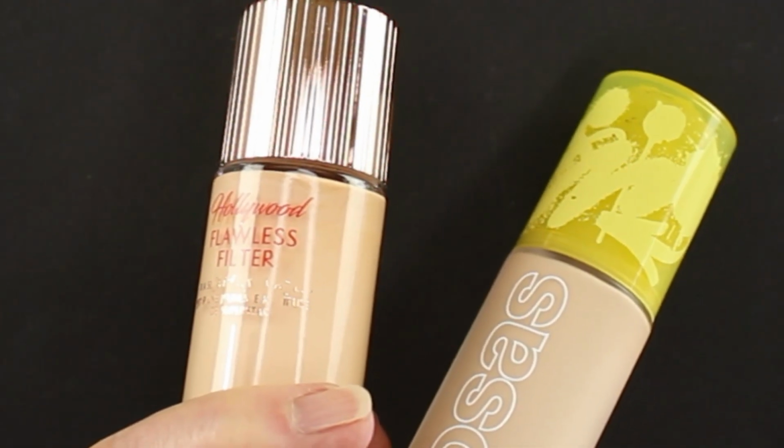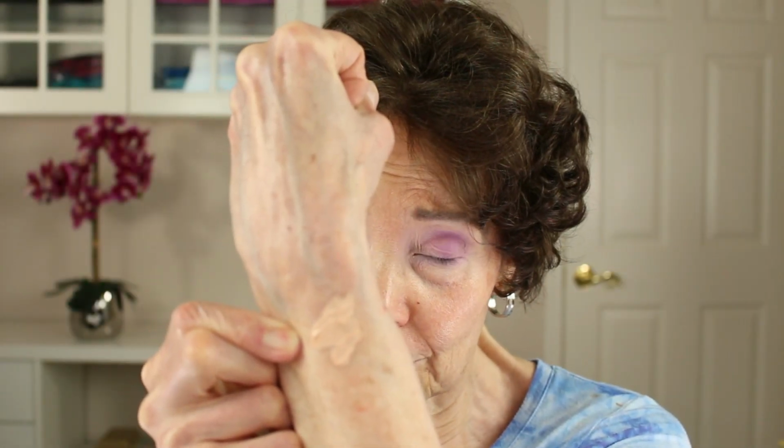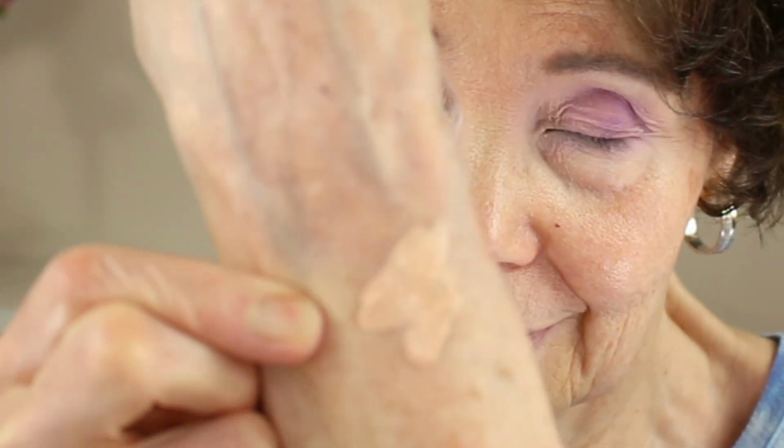I'm going to combine a little bit of Charlotte Tilbury's Flawless Filter in shade 2 into my Kosas foundation, which is shade Light Cool 150, to give my face just a little bit of a satin finish. This is what the Charlotte Tilbury Flawless Filter looks like by itself. Just mixing those two together and then dabbing on. And I'm just going to push it in slightly first with my brush. And then I'm going to blend out.